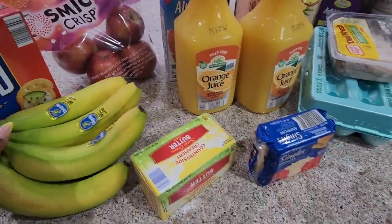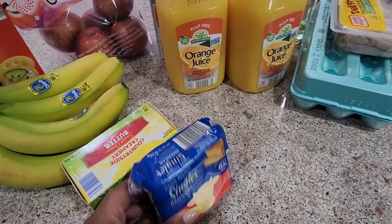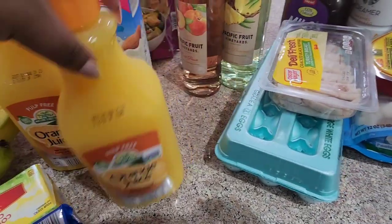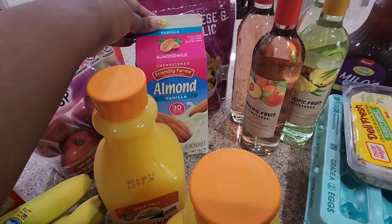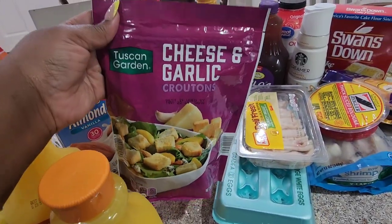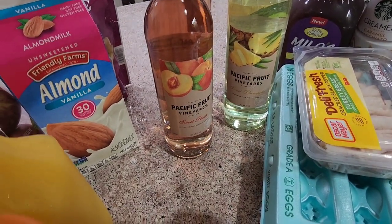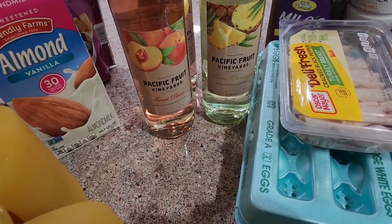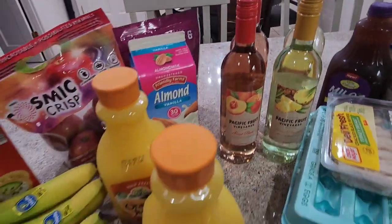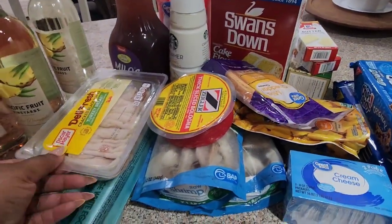Got some apples, bananas, picked up some butter, some American cheese, orange juice. We love this orange juice from Aldi. I got some almond milk. Picked up some croutons and some of their sweet peach and sweet pineapple wine from Aldi. So these are the things that I grabbed from Aldi. And then over here, these are the things I got from Walmart.